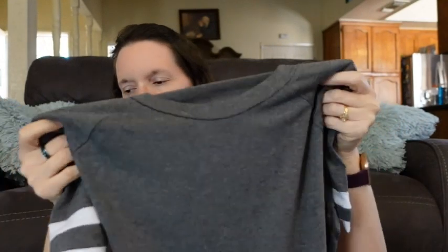Okay, that is my Amazon t-shirt haul. All of these shirts are, at least when I bought them, under $20, except for this one with the striped sleeves. This one was $25.